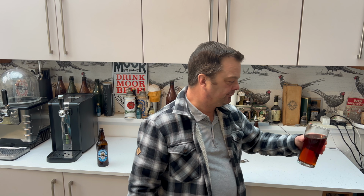Touch of licorice, earthy, peppery, spicy, good mouthfeel, nicely carbonated, biscuity, nutty, bready, rich fruitcake flavours. That's exactly what I'm looking for. A little bit of bitterness on the back end, nicely balanced between the sweetness and the bitterness. It's nice, this, it is.